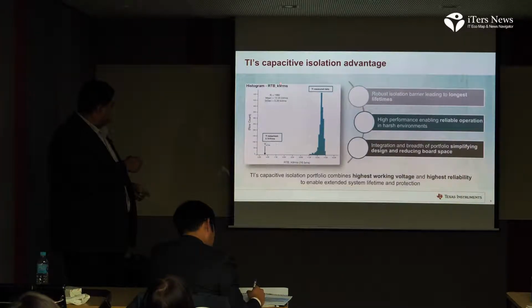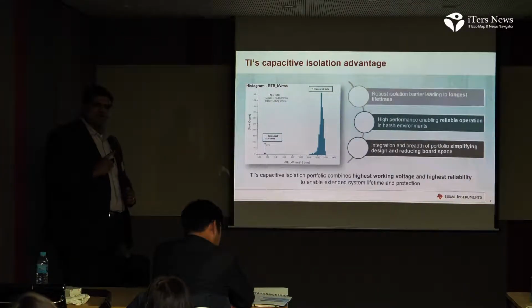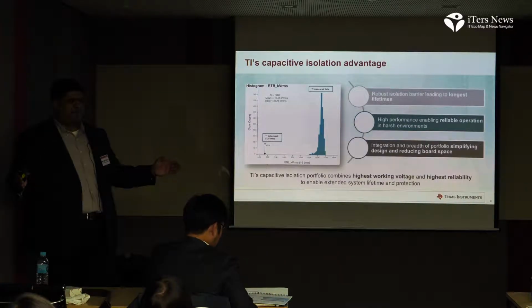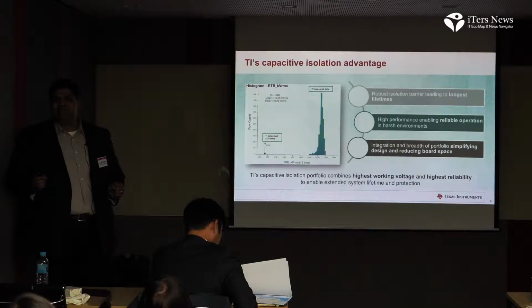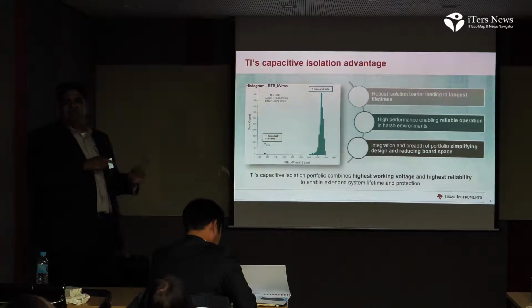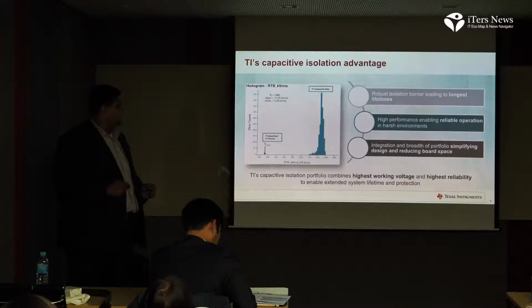What this shows over here, if you look at this data, is that even though the average breakdown value is 12.35 kilovolts RMS, the variability, that is how much one device with respect to another device over a long period of time varies, is less than 260 volts. 0.26. So this kind of manufacturing tightness is critical to have a high quality safety device like the isolators that TI has.